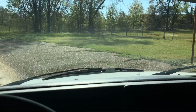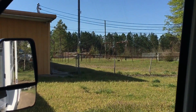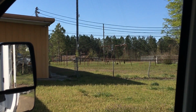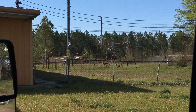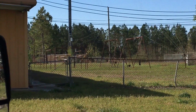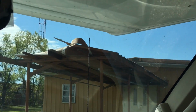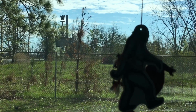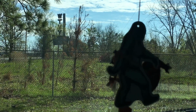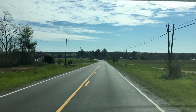Went to turn around in this circle driveway and check out over there in the yard, these old rusted out swing sets, teeter-totters. Front of this old church. A little wind damage up there on the awning as well. And one last quick look at that sign. You like it, don't you, Big the Foot? I know you do. You never know what you're gonna find on the back roads of Alabama.